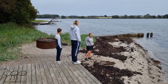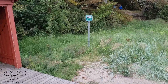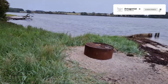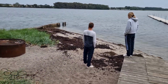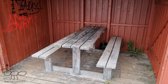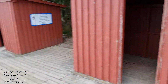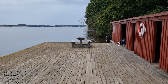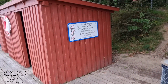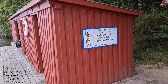It's been boiling hot on the journey up today. So if you want to ring for the emergency services, you call 112 and you quote A475. So you can come down to the beach, have a barbie, go for a swim. And here's a little picnic bench. Another little hut. Someone else changing huts, I think. And then here you're not allowed to do diving, but I imagine you can jump it. But header from the bridge not allowed.